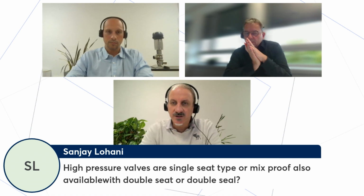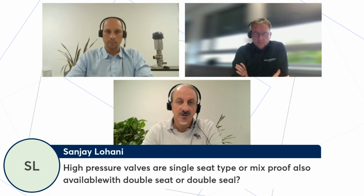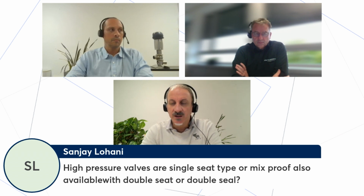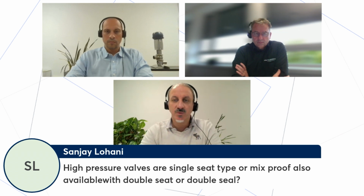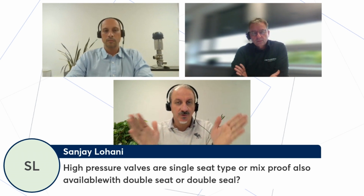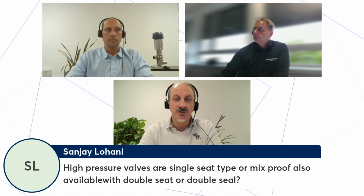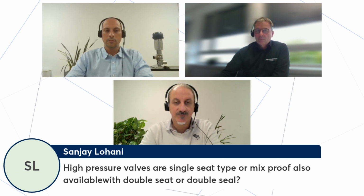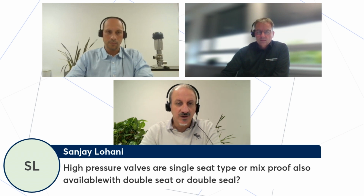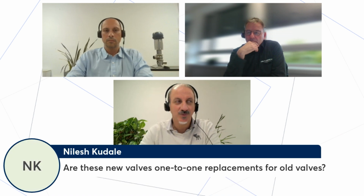Okay, it's my turn. I see a question about the possibility to change from the old line to the new line. Yes, it's possible because we keep the same distance between axes. So from a dimensional point of view regarding the connection, you are able to remove the old valve and put the new one. Another question from Lohani: are high pressure valves single seat type or mixed proof? No, high pressure valves are only single seat valves right now. We don't know in the future.